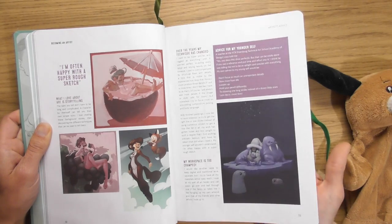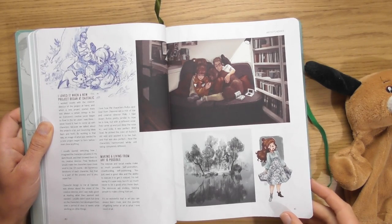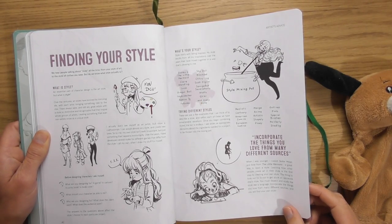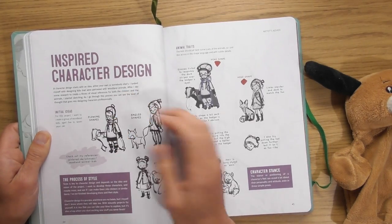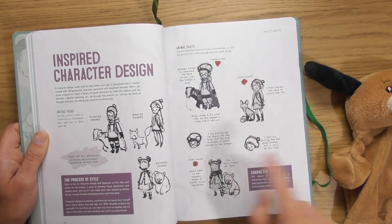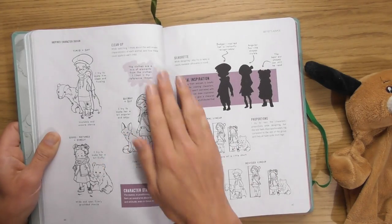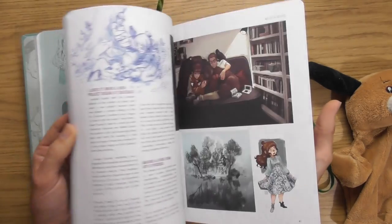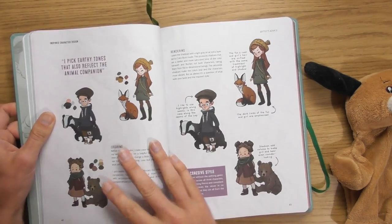My workspace is too cramped. These characters are amazing. She really does get so much character in her characters. Finding your style. I don't think you find your style, I think it finds you. Inspired character design. This is so cool. It's going through everything, look. You get so many tips out of this book, but you've also got loads of sketches to copy. It's going to be quite cool.